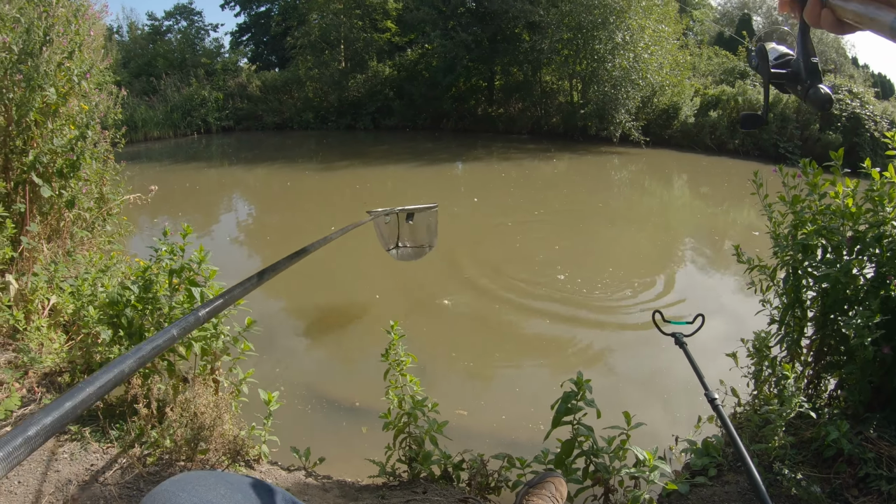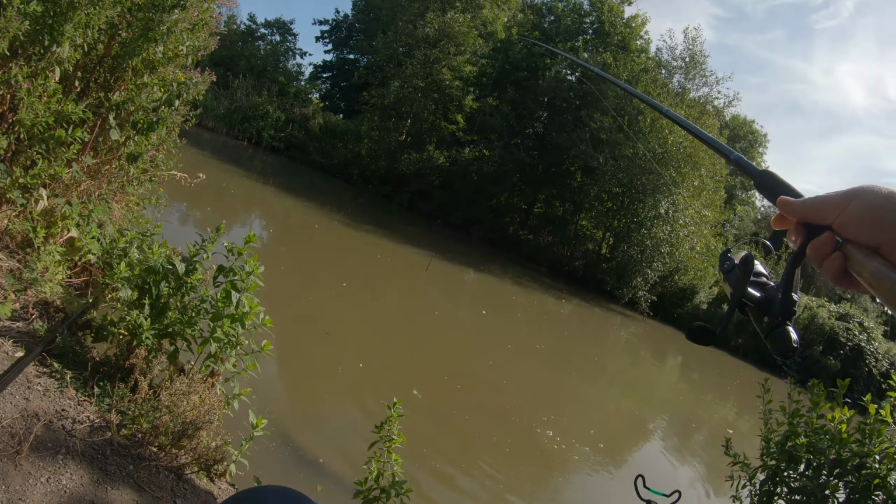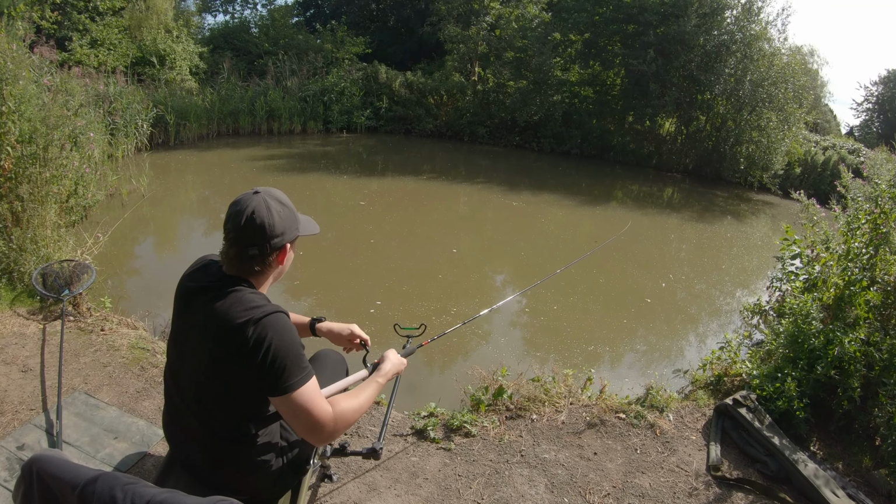Oh no. Came off. Right, let's go and have a walk again. Yeah, that one I lost, it snapped me. I had a 4 pound bottom on as well. I thought that would have been enough. I'm gonna move in case that twats me if it comes off. Where are you now? Oh, in the brambles.